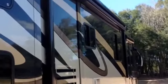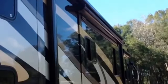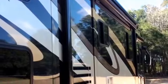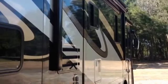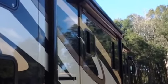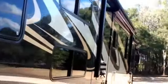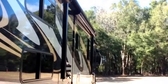We have an electric awning. That awning comes out. I'm going to show you that in just a minute. The awning is not ripped. It comes out electrically. You push a button. It has a wind sensor, so if it's out and it gets windy, it rolls itself up. Very handy, okay? And it also has a remote control, a key fob remote, which has never been used.